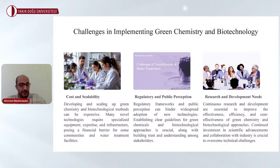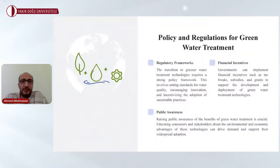Also, we have some issues with public perception and regulation. Establishing guidelines and gaining public trust is essential for widespread adoption. Also, continuous research and development are needed to get these green methods to full scale. Also, I think nanomaterials extracted from green resources are promising and can easily bring this technology to full application. Also, we need some policy and regulation for green water treatment. We need to abandon the use of harmful chemicals first and try to use the green ones.